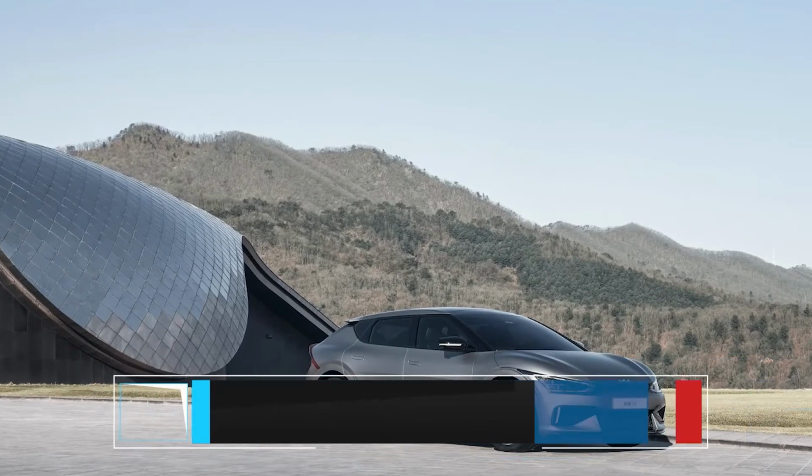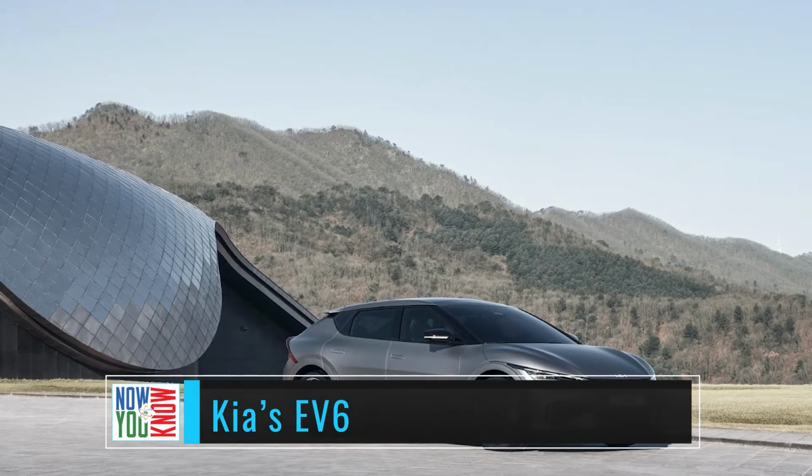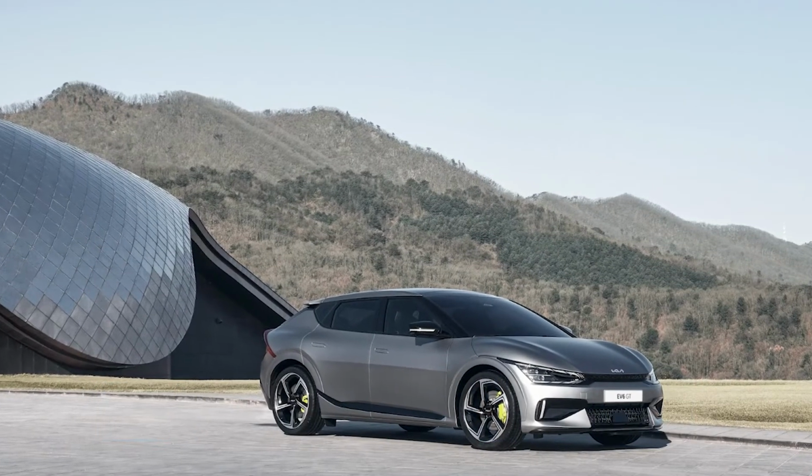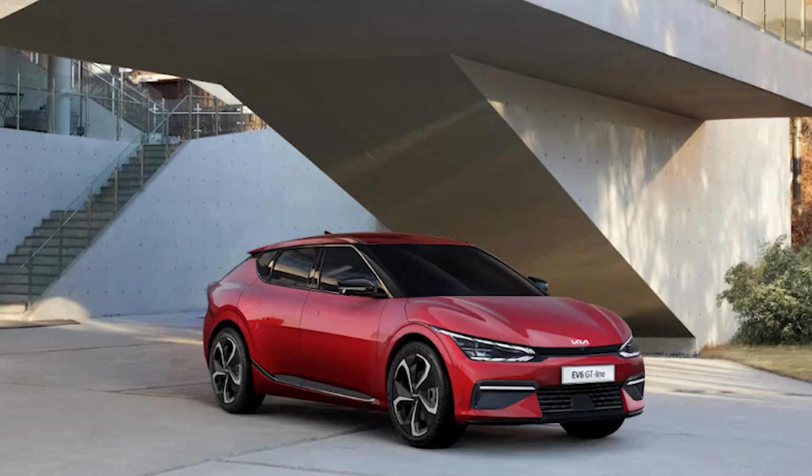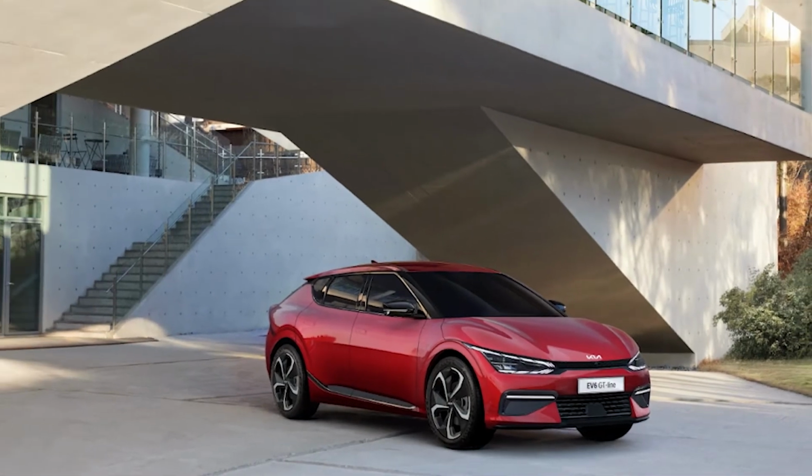Now, Kia, which is owned by Hyundai, unveiled last week the EV6, which is their electric crossover built on your favorite Hyundai's eGimp platform. And it's basically the same as the Hyundai Ioniq 5, just with different styling.